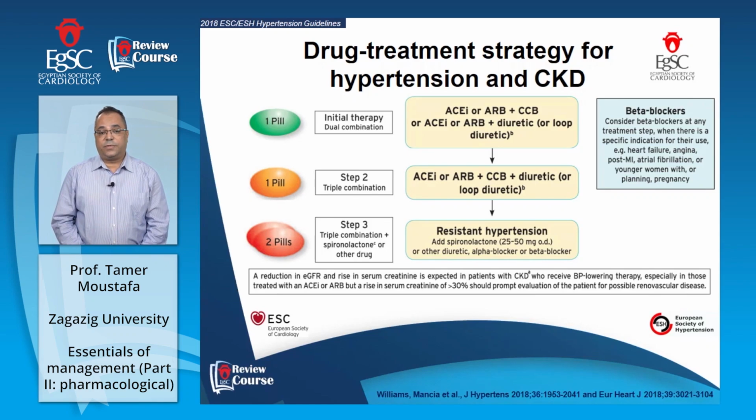In patients with CKD, we should reconsider the use of an ACE inhibitor or ARB if there is a rise in the serum creatinine by more than 30%, to evaluate the possibility of renal vascular disease.